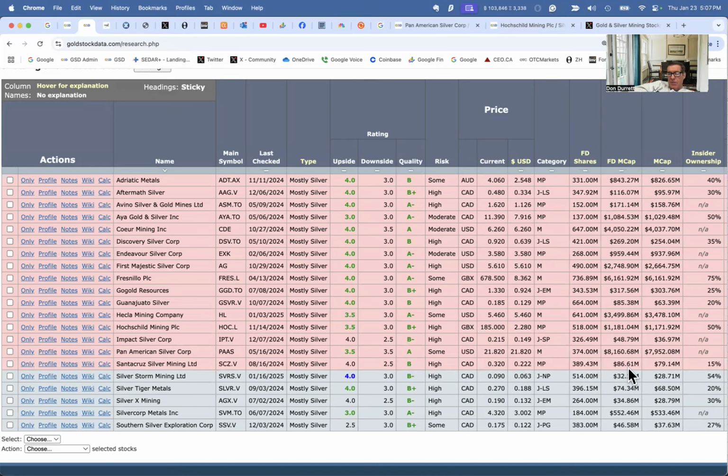And so you have a 5 million ounce producer, and they're currently at $86 million. Well, if in 5 million ounces of silver, I think that's a $1 billion company. So that's why it's printed as a 10. So I think I like Santa Cruz. I like the alpha on it.